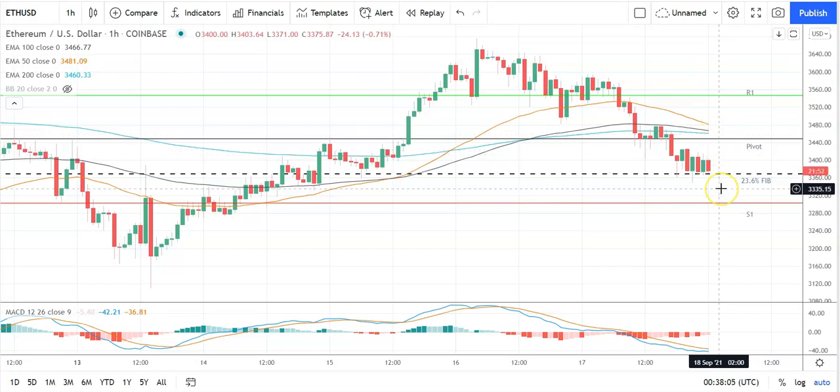Failure to move through the pivot would bring the 23.6% fib at 3369 and the first major support level at 3302 into play. Barring an extended sell-off on the day, Ethereum should avoid sub 3200 levels. Second major support level 3203 should limit the downside.